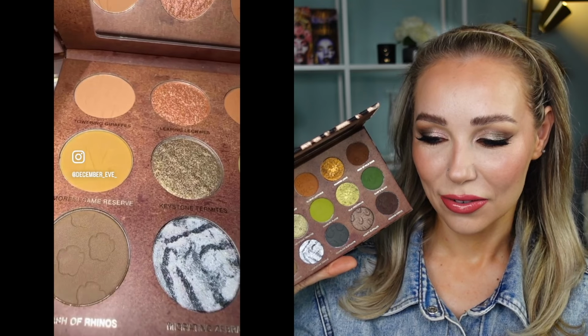So we're in the top 5, and in spot number 5, I have the Okavango Safari palette. I love the fuzzy packaging. This has a fabric covering of this leopard. I really love the inspo of this palette.